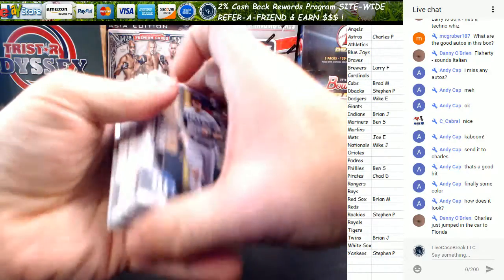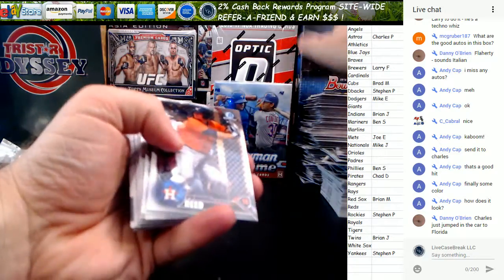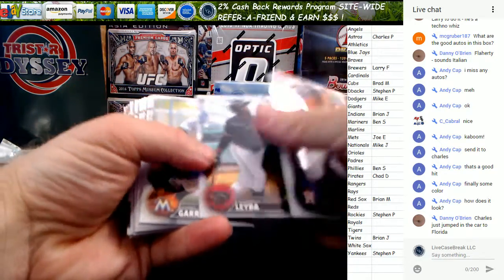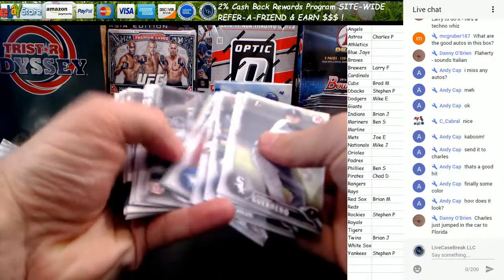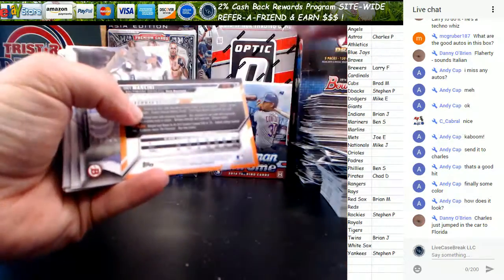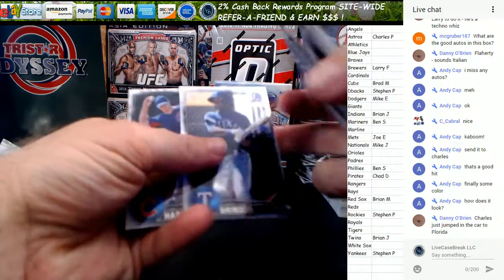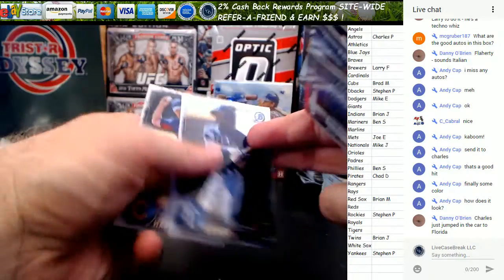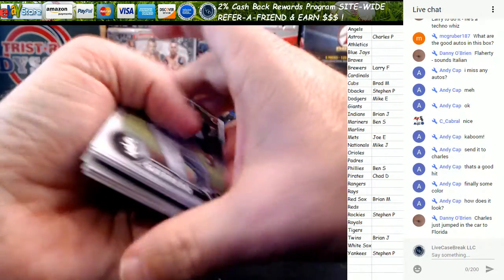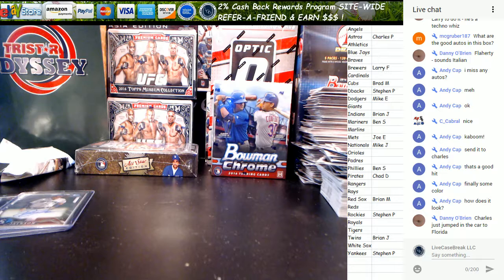Last pack. Reed, Carrizales, Leyva, and Garrett. Trey Mancini, gray paper. Not bad. Princeton and Hap. Not too shabby, my friend. Put everybody in a normal spot, and favors coming out the bench.